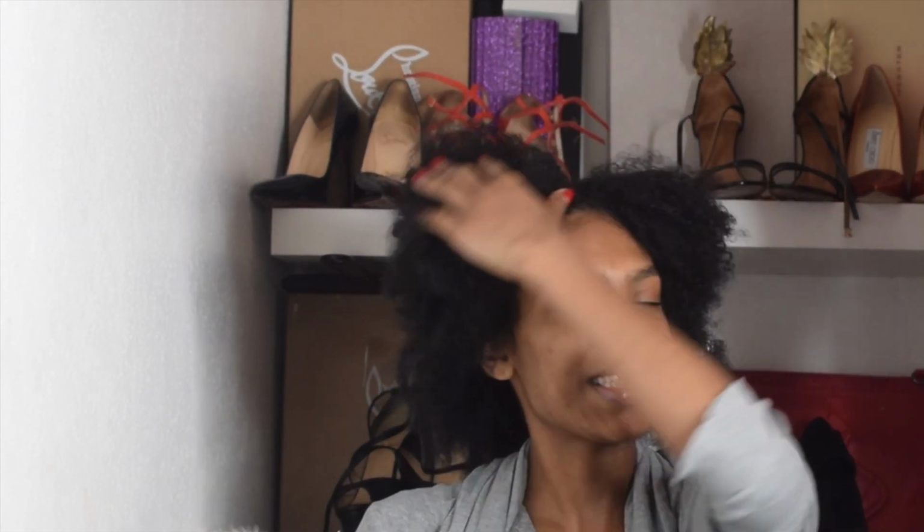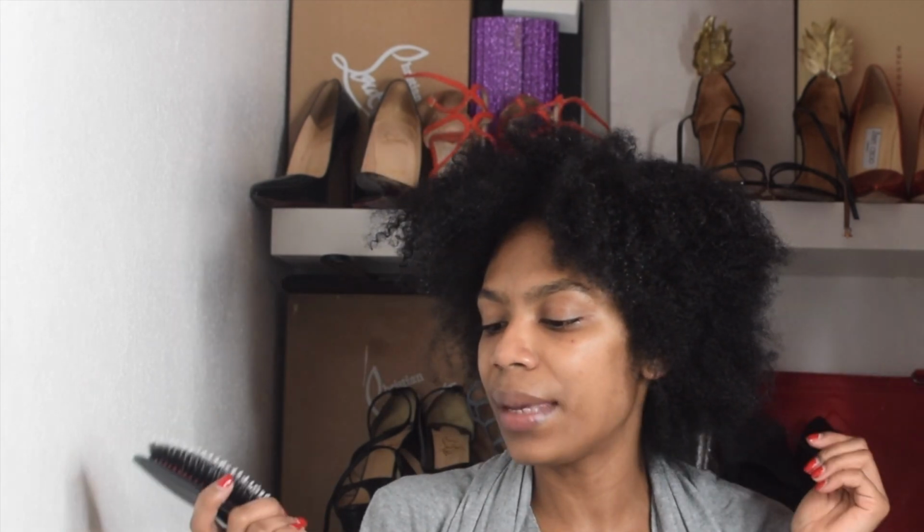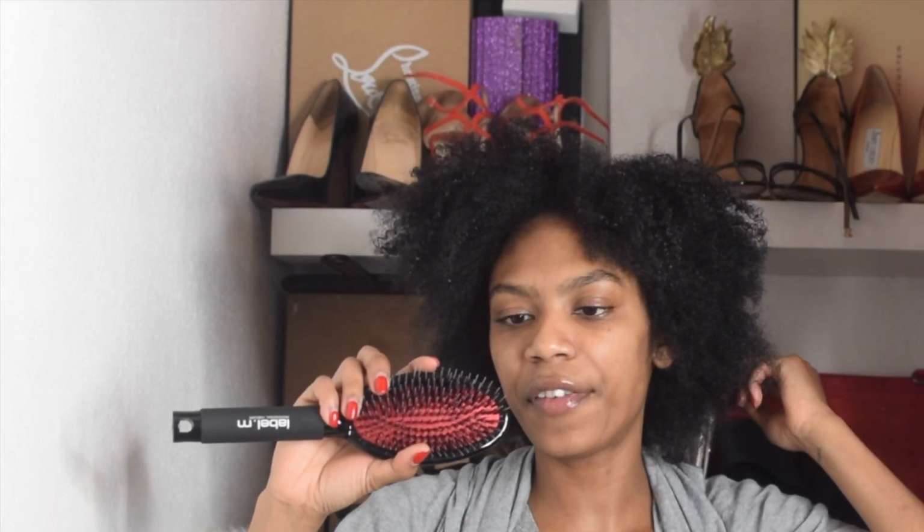Okay guys, so I've just finished washing out that conditioner from my hair. My hair is hella crazy. It's just light and fluffy. I'm just going to use this Label grooming brush, and it's got thick bristles, and it's just to brush out the hair and any tangles that the hair has.